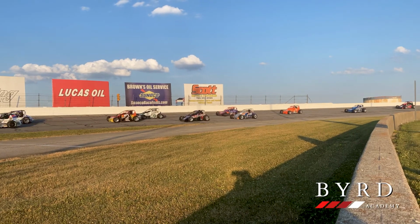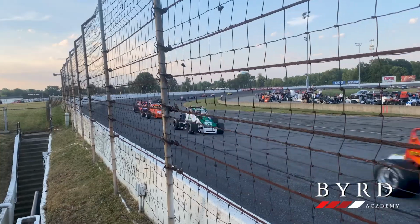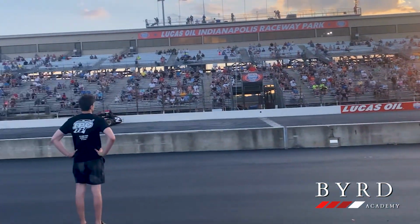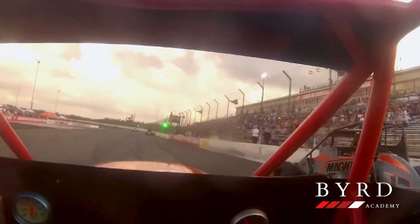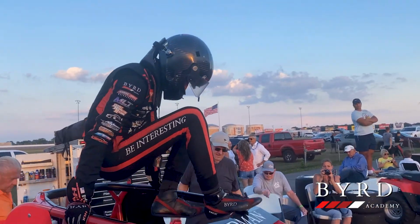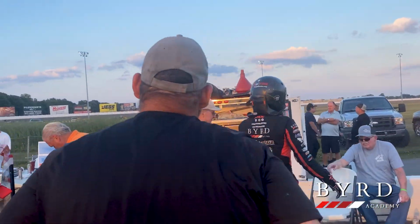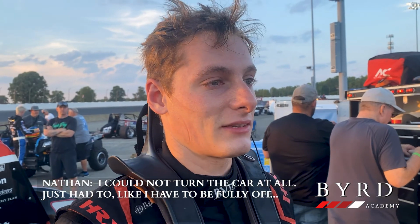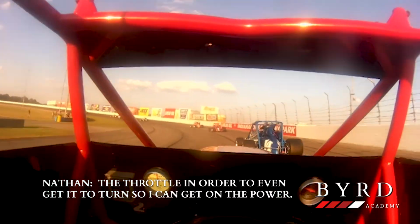If you can't roll a good minimum speed through the mid-corner, you're going to have a very bad exit, or you're not going to have very good straight line speed compared to the guys that can roll a high minimum speed through the corner, which at IRP is everything. Ended up passing a guy for position and gained a couple spots through attrition, and ended up finishing the race in 8th place. Not too bad for my sprint car debut. Did not turn the car at all. I had to be fully off the throttle in order to even get it to turn so I could get on the power.